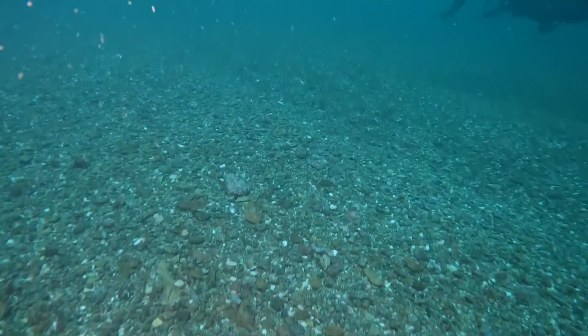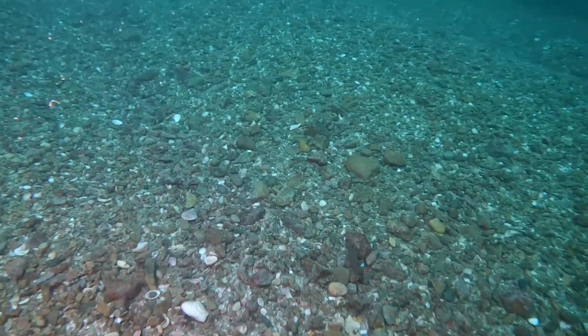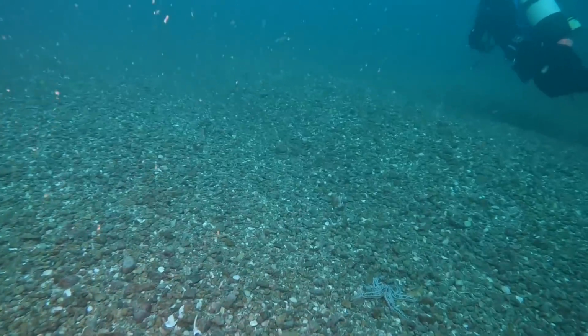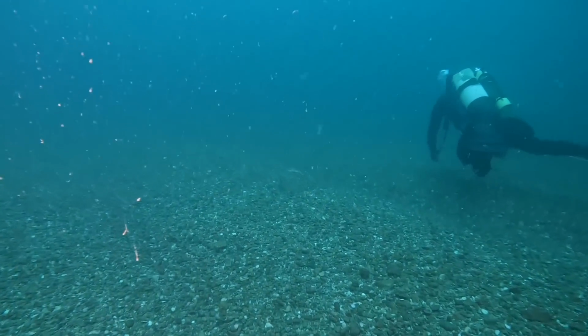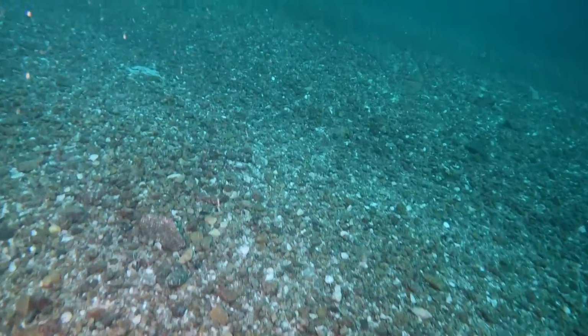You can see now we're going into somewhere that's a bit more tidal. Look at these ripples in the sand. And also the larger stones are giving way to smaller stones now. So we're getting towards the Huffay and the seabed is getting better. I wonder if we'll see any.